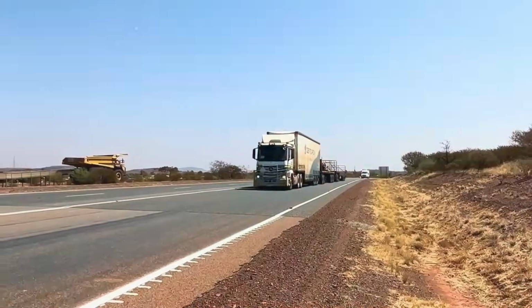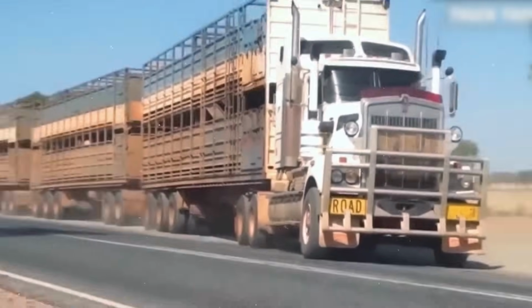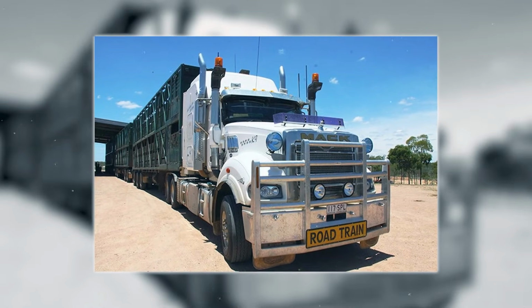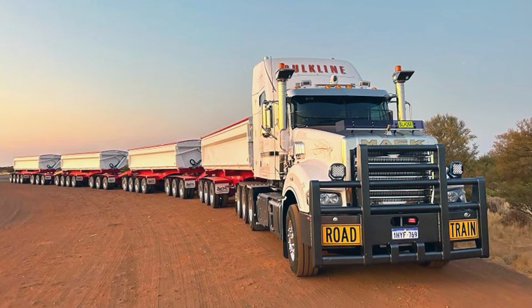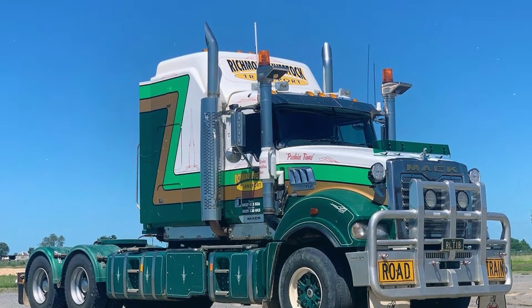The idea that one person can sit behind a wheel and command a kilometer of moving steel through a landscape that tries to kill everything that enters it. It's proof that endurance still matters in an age obsessed with speed. The longest truck ever built may have been a world record, but it also became a symbol of human determination, of Australian ingenuity, of machines that refuse to surrender.